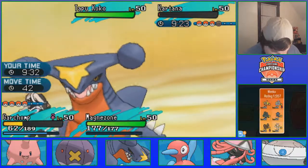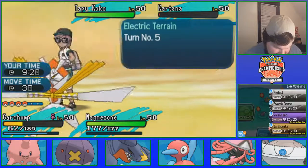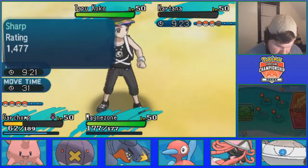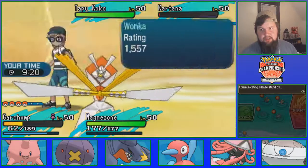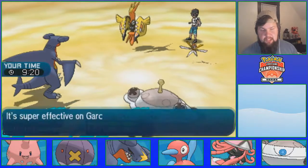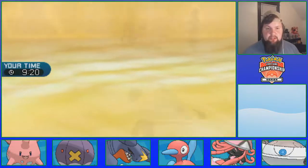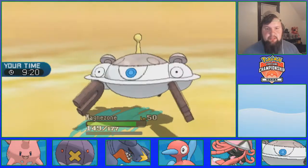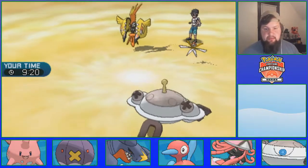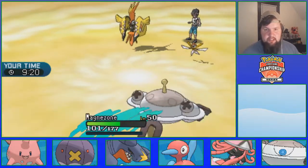Do we need to keep Garchomp around? Not necessarily, because Corsola will be able to take care of everything else in the back. So Garchomp, unfortunately, will be going down here. Kartana Sacred Sword. Come on, Magnezone, hold out. My boy. We out here. So we need our berry, get up to above 50%. And then we can kill this Kartana, which was the biggest problem for our team.